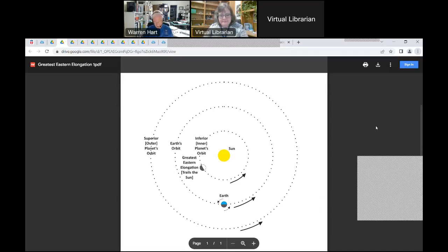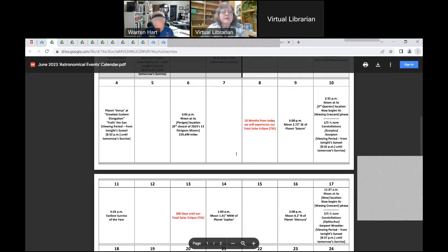So what time of the day or night will be the best time to view Venus? Would that be prior to sunrise? Yeah. Or will it be after sunset? After sunset. Very good. So it's going to be after, and that's why I say that in our view of where Venus happens to be, that it's going to trail the sun. So that evening, if we go back to the calendar there for us, Cindy, and look on that day, we would see that on Sunday the 4th, I do mention to you that it's at that greatest eastern elongation trailing the sun.